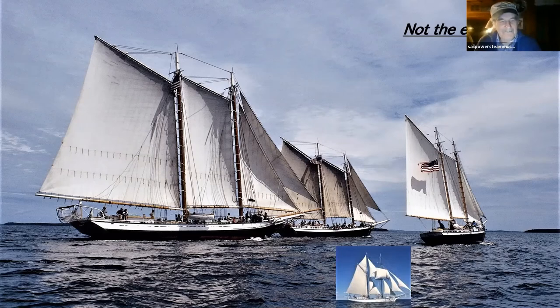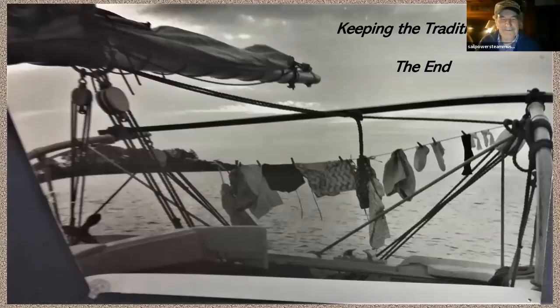It's all I could do to run one schooner, but here you are with four. My God, it's amazing. So that's not the end. One more picture. That's the end right there. Keeping up the tradition. There you go.